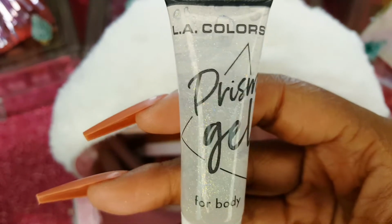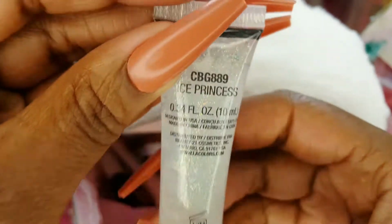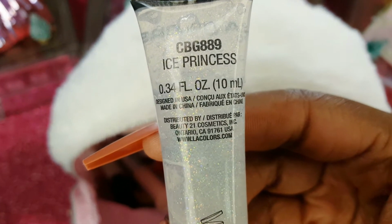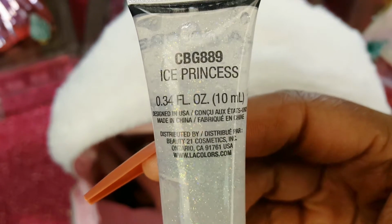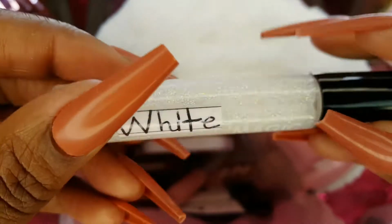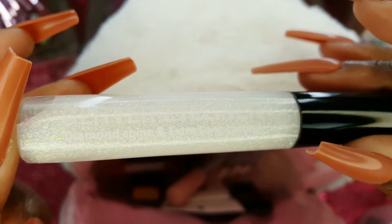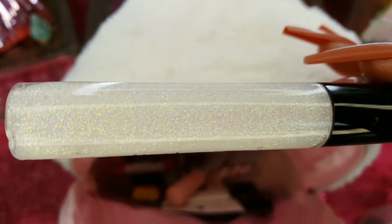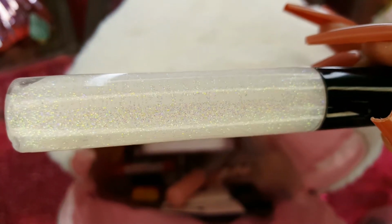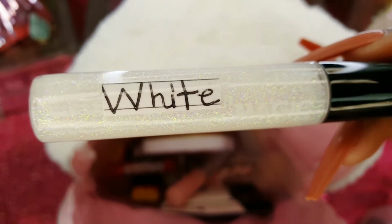And here is their Prism Gel body glitter. And this is Ice Princess. Moving on to the Magic Collection. I'm so sorry, this is having a hard time focusing with all this glimmer. This is the Magic Collection glitter eyeliner. Again, it's very iridescent, has like the iridescent rainbow glitter. And it is in the shade White.